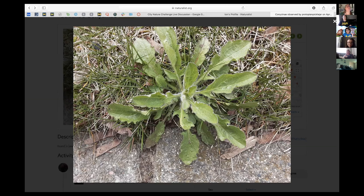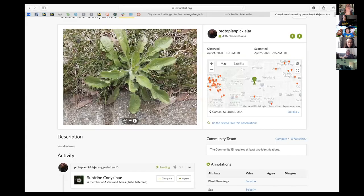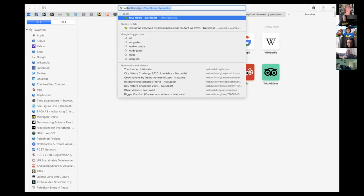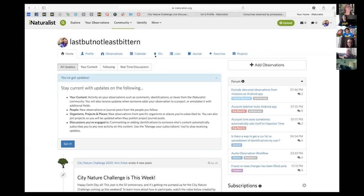Ooh, so can we look at cat's ear dandelion? Cat's ear dandelion. So let's look up a cat's ear dandelion. I don't know if you want to do a new tab or... That'll be very cool. I've never been involved in that. Okay, what you can do is click on observations or explore or there.